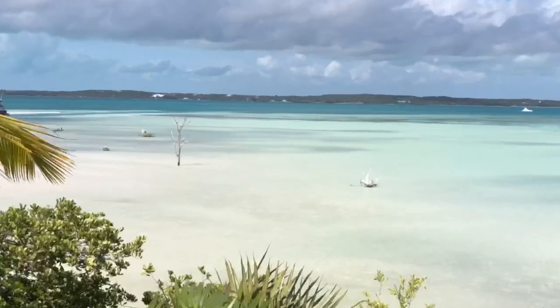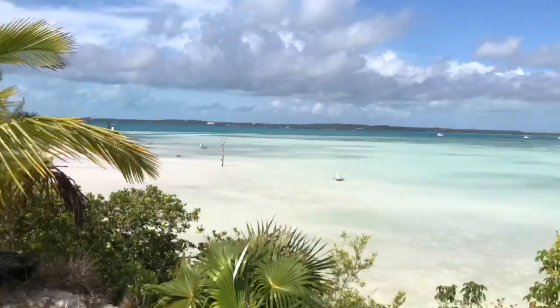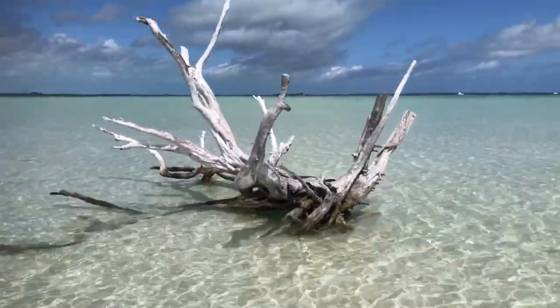Yeah, we could see it from our property. We could see the lone tree out in the ocean. But thankfully it was low tide at that point, so we were just able to walk out to see it.